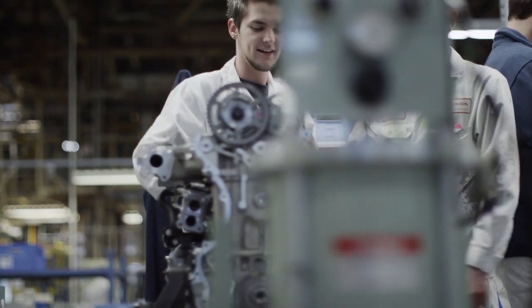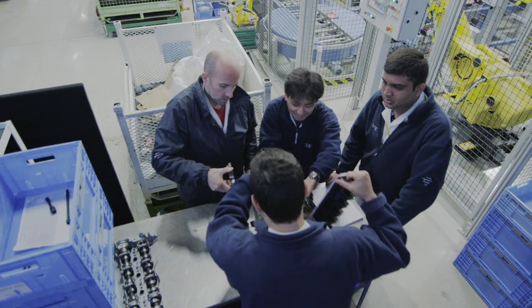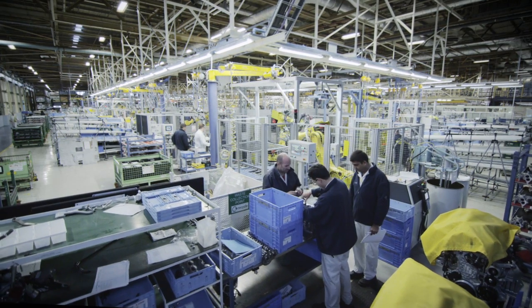The introduction of the new 1.6 litre i-dtec engine is the next step in the expansion of the Civic range. We're delighted and proud that it's going to be manufactured here at the European facility in Swindon in the UK.